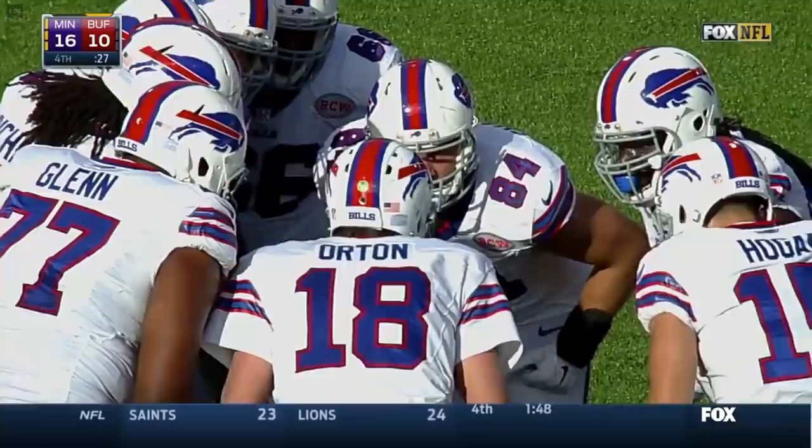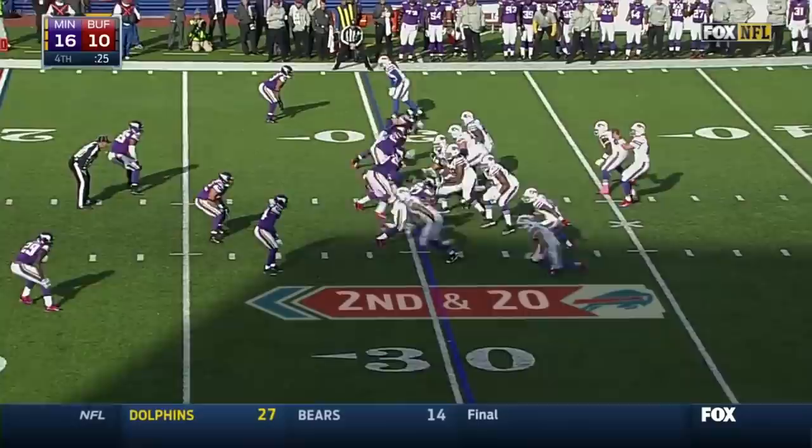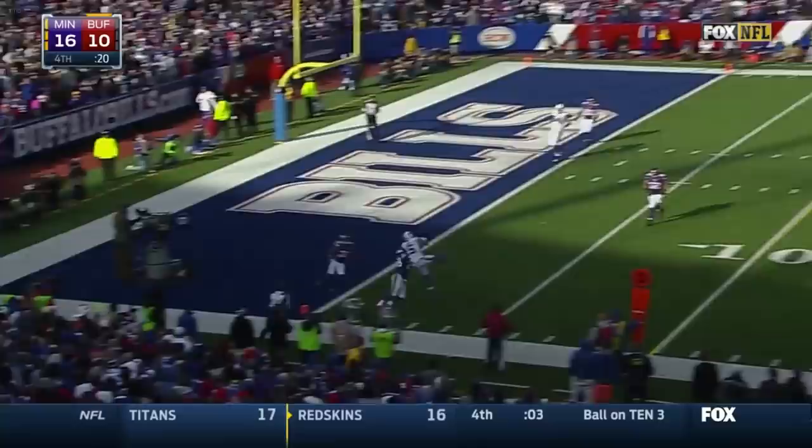It's a tough break. A dangerous defense right there by the Minnesota Vikings. Very tough break for Buffalo, and it was a late flag, too. Orton with a pump fake going for Hogan. He's got it at the 1 yard line.